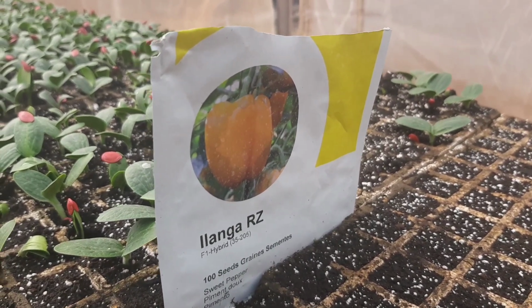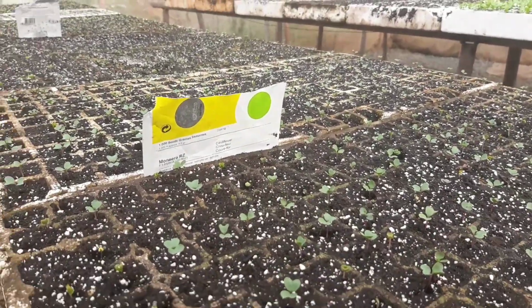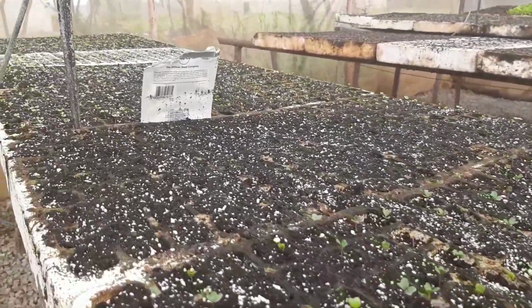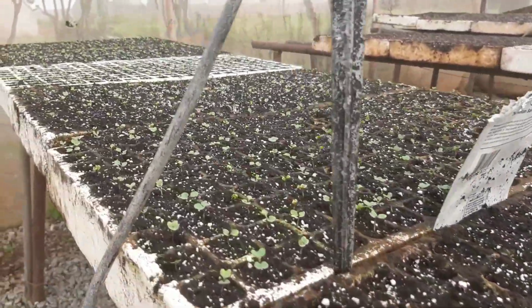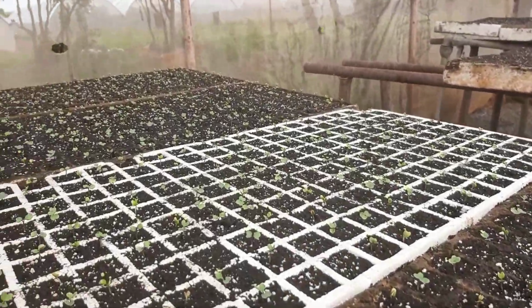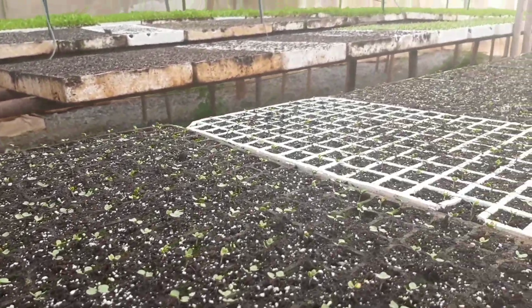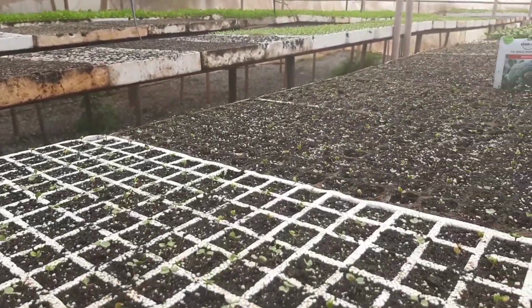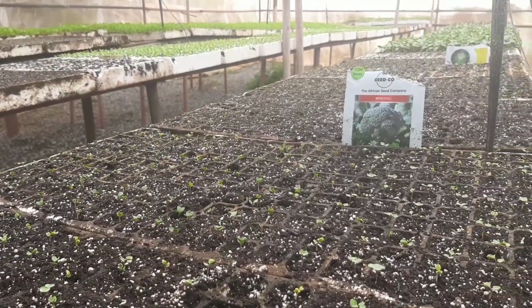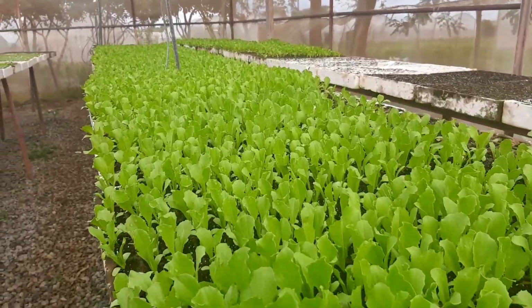This is some yellow Ilanga from Rags One. And then here we're reintroducing some cauliflower. So we have some cauliflower seedlings coming up here, and also broccoli. They look alike. So that's what we have on these trays here. But broccoli and cauliflower being brassicas, I think the cold front is not an issue for them. Actually, they do love the cold fronts. That's their season.